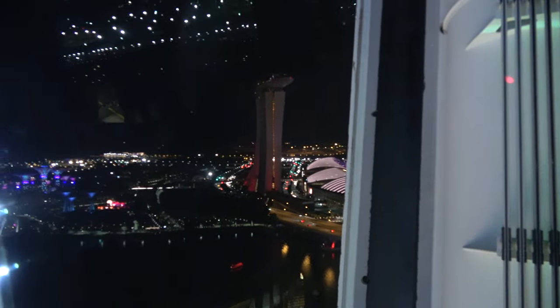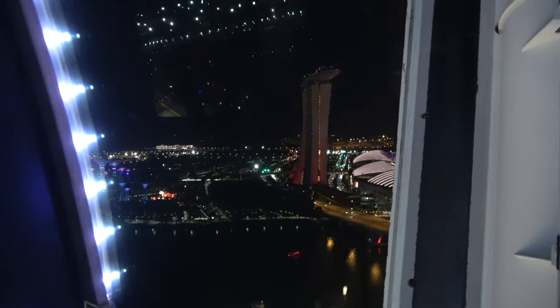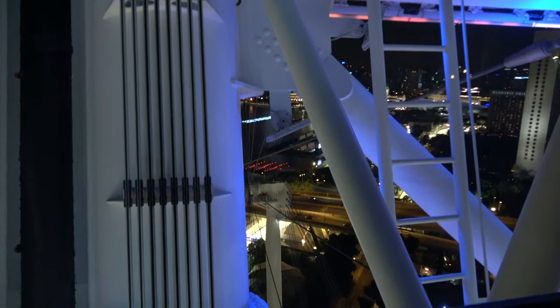So we're looking eastwards towards Sentosa, the port of Singapore and so on. Jurong and stuff. East is better. Look at the side afterwards.